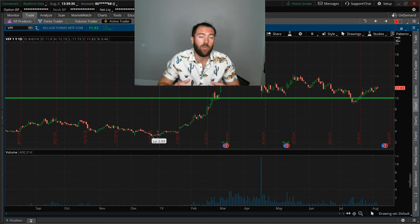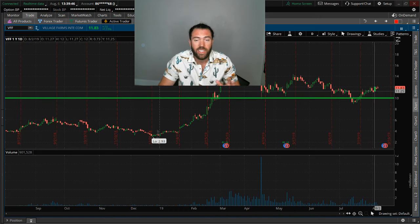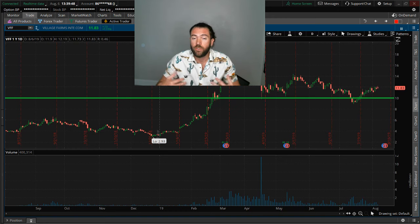So one thing that caught my attention, and this is Village Farms, the ticker symbol is VFF, Victor Frank Frank. And this is a $10 rule trade. So this green line on the chart right here, that's at 10 bucks. Now normally, this is from my hedge fund days, if a stock is under 10 bucks, the big hedge funds can't buy it.